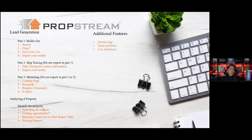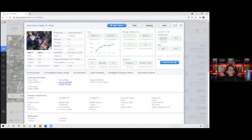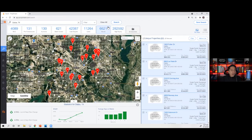We've done the scavenger hunt for you. So when you're analyzing a property, you just need to search the address or click on the parcel, and we're going to give you all of our data for you to find opportunities. Let me show you what I mean. If any of these 22 properties here on the right side were to call me, first thing I can do is just click on the property, or I can search the address. That's probably what's going to end up happening, right?